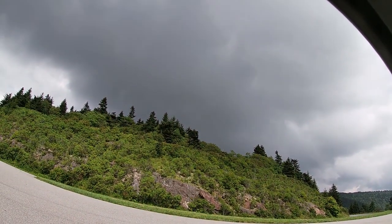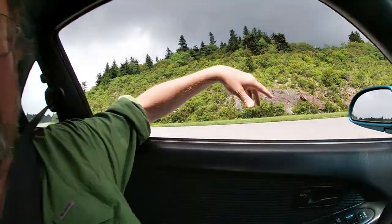Someone's getting rained on. Guys, you never been on the Blue Ridge Parkway? Do yourself a favor. Get you a sports car or motorcycle and hit the road. Oh man, my hair's a mess. Yeah, my hair's a mess. But my air conditioner works really well.